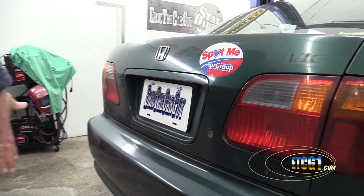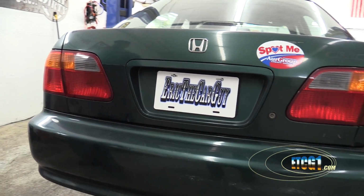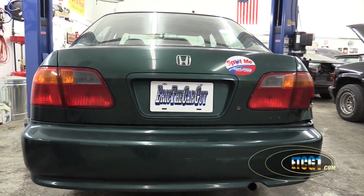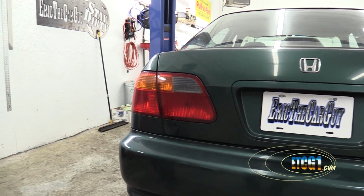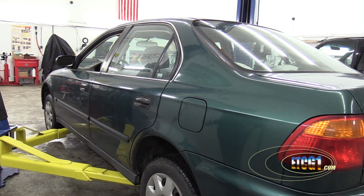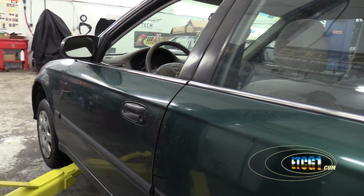This is the LX model, which means it's got some power windows and stuff, but it's not the top of the line one, the EX, which has the sunroof and some other things. It has an automatic transmission. This side is in much better shape. I mean, really, if you washed it, it would shine up nice, and fix that taillight and everything back there.